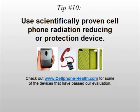Tip number 10, use scientifically proven cell phone radiation reducing or protection device.